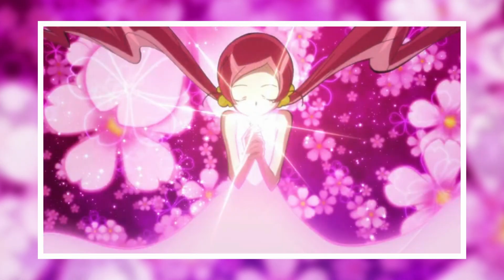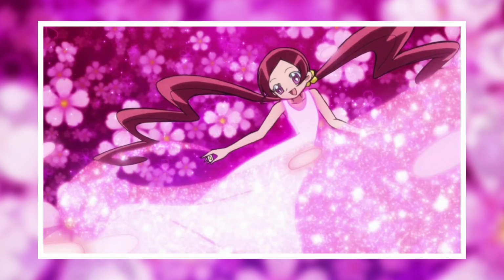Another cute detail is watching Tsubomi pray to summon her heart seed. It makes it feel like a very intimate moment. Finally, I love the darker background with the daisies floating around her. Some of them are more abstract, which feels like a precursor to the Hugto backgrounds.